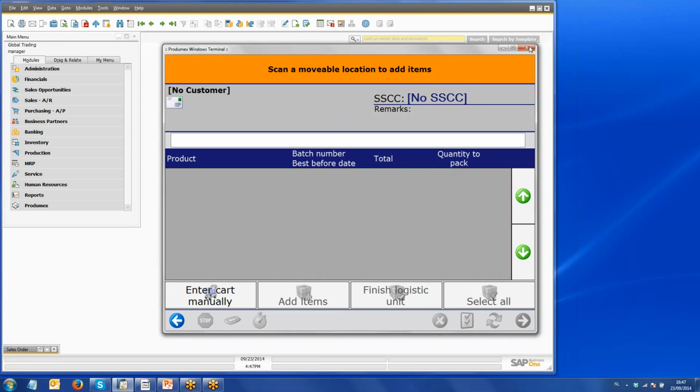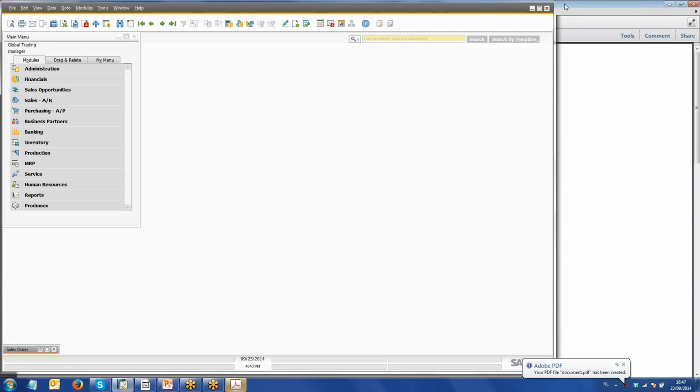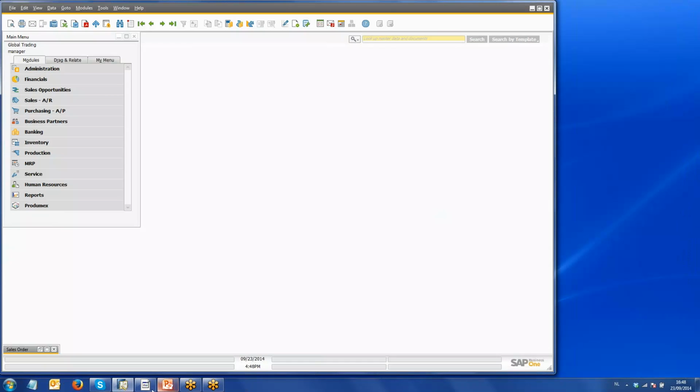Okay. So this is the alternative way, the picking and packing functionality that we support. And here again, you have the shipping label that has been created. Now it is a from-to address specifying again the information in human readable and in barcoded format.